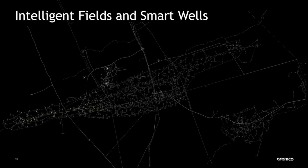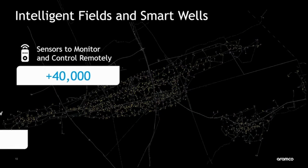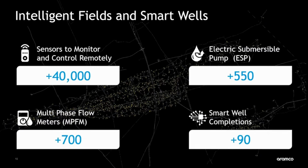A high-speed fiber infrastructure connects subsurface sensors with a centralized surface location, encompassing literally hundreds of wells and thousands of devices, basically creating a parallel digital world. Khurais includes the 150-kilometer by 40-kilometer intelligent oil field, equipped with more than 40,000 Industrial Internet of Things (IIoT) sensors, fed by more than 700 state-of-the-art multi-phase flow meters, which enables us to remotely operate around 550 electrical submersible pumps and 90 smart well completion.